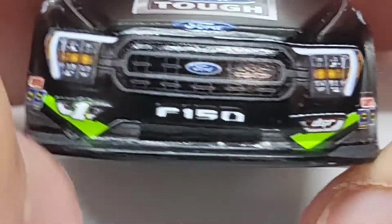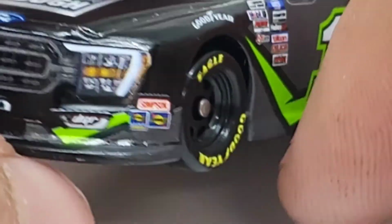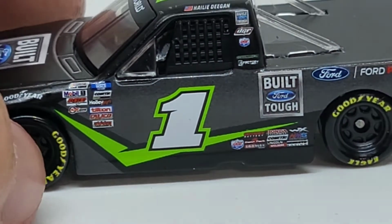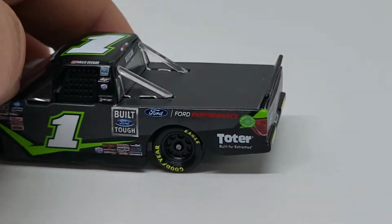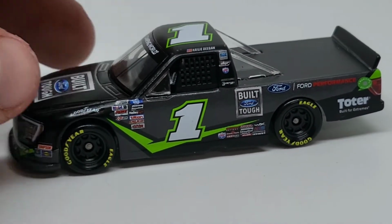But they got the number 1 there. Got these little things out at the bottom. DGR there. Of course, you got the little check mark design there as well. But yeah, again, this is a really nice paint scheme. It's really plain at the same time, but it's still not bad. Also, I forgot to mention, we got this little green spot here on the back too. So that's kind of random, but it is what it is.